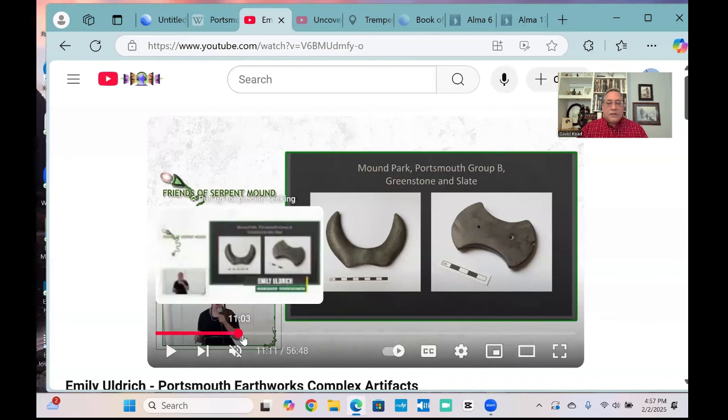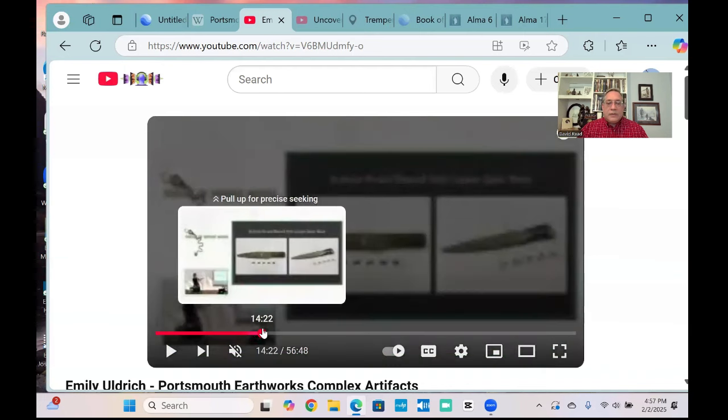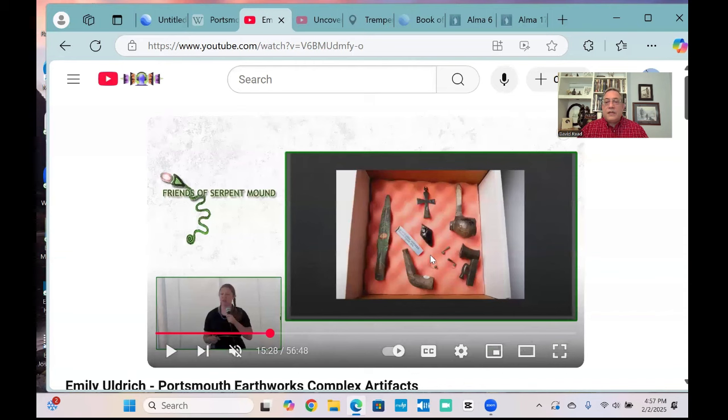We can scroll. There's lots of pottery examples. Here's an example of the pottery. We can scroll a little bit more. Here's a good example of a copper spear point. So spears with use of copper for the spear points. This box is an interesting one. So it had a copper spear point. It has some pipes. It's got this, you could view it as a cross figure.